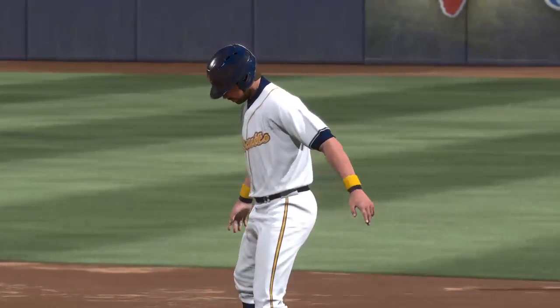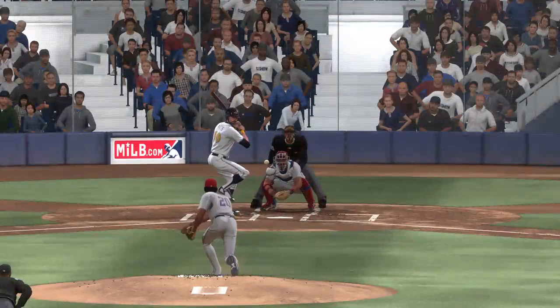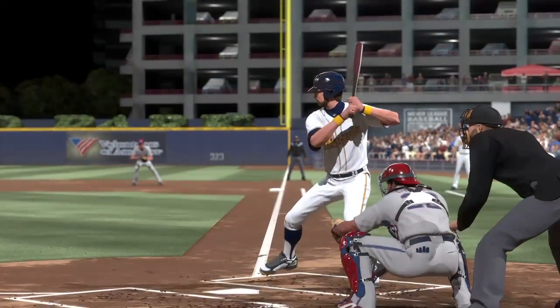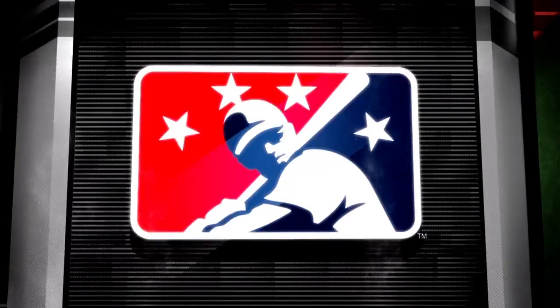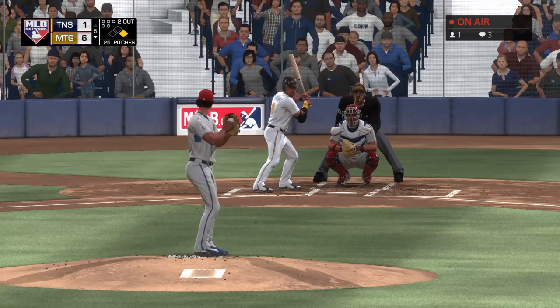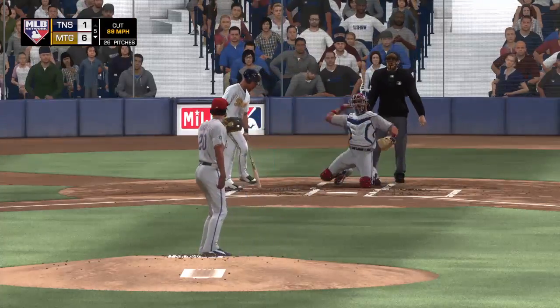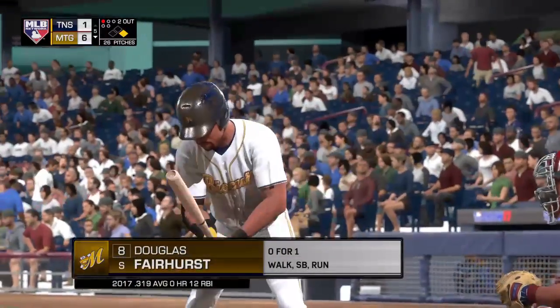Baseball is a team game. You hear it all the time. The first 2 guys, they couldn't get him in. He steps up there with 2 outs and drives him in. That's winning baseball. That's team baseball. In now, Douglas Fairhurst, as he'll take a look at ball 1. 0 for 1 with a run scored thus far.